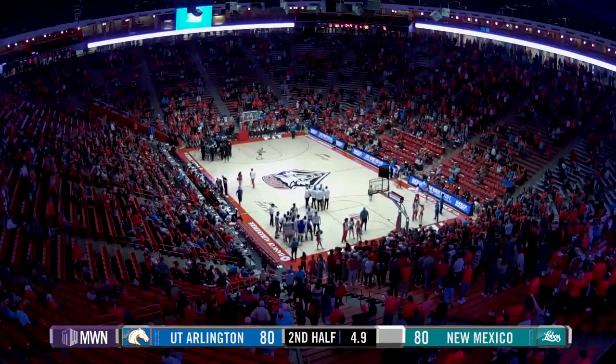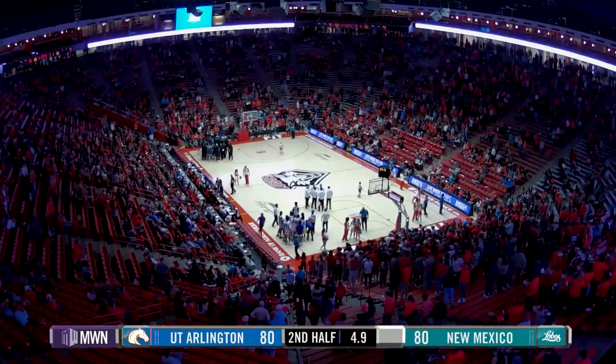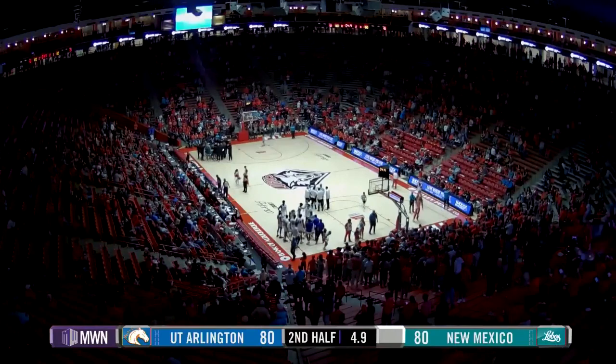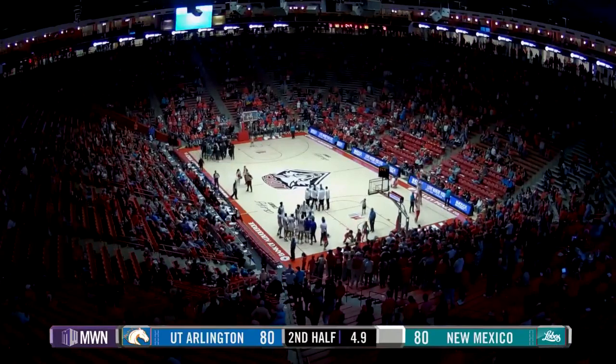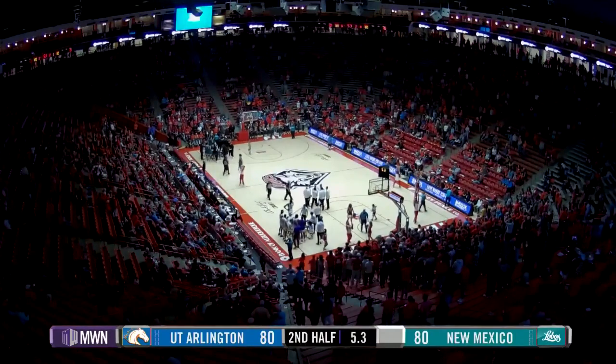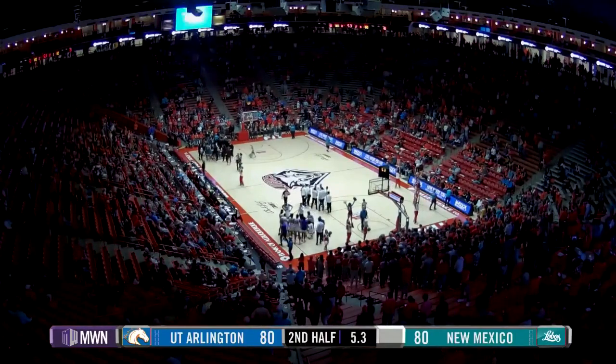Yep. Williams knocks it down, his first. And it was a tough shot. Contested from the left baseline. Okay, put your coaching cap on, partner. What are the Lobos drawing up here with 5.3 seconds? They put 0.4 of a second back on the clock.